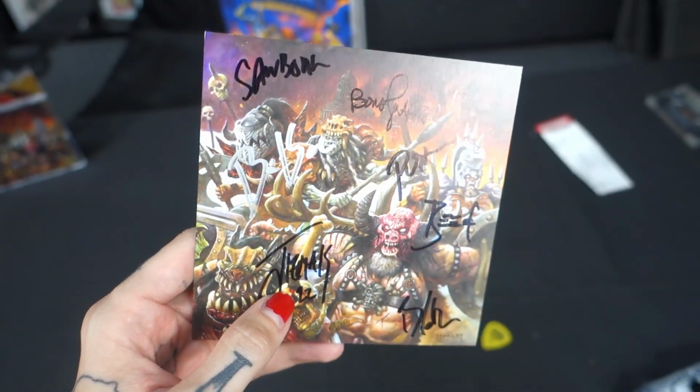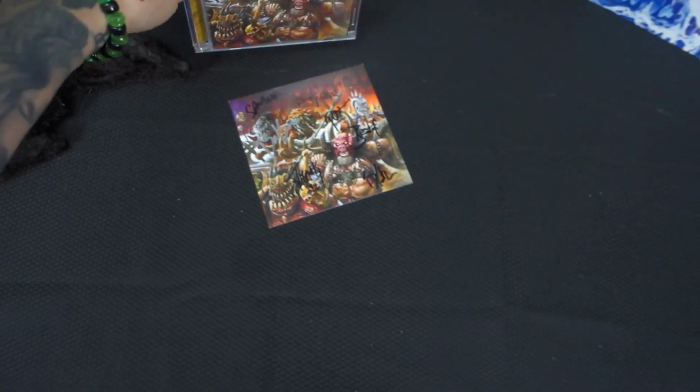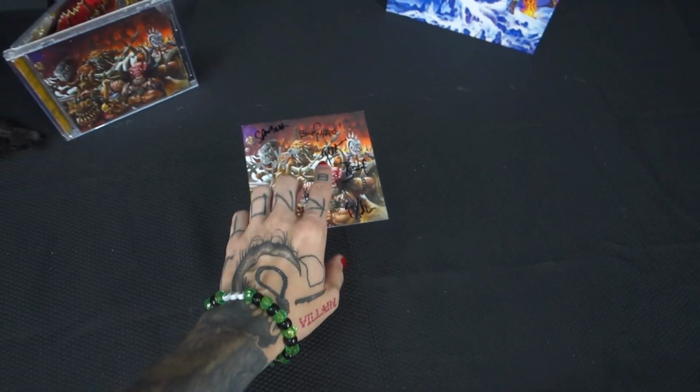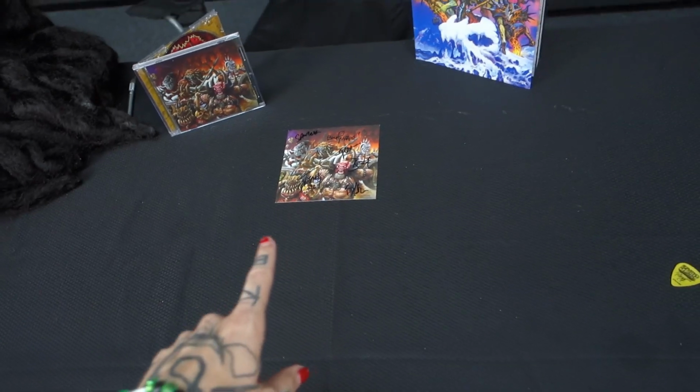Here is something that came today. It's just a little signed, like, I don't know what you would call this. It's not part of the CD booklet, but it's the same size. And that came with the new Gwar CD. So I opened that today and saw that and figured we should probably go ahead and get a frame for that as well.